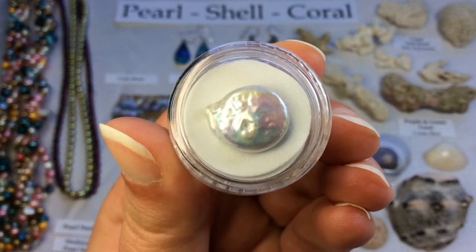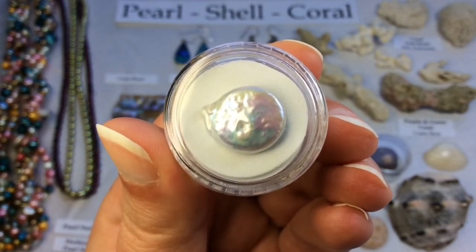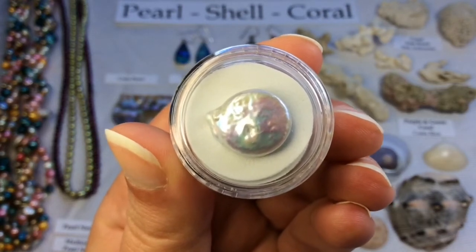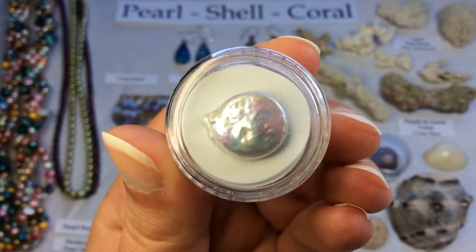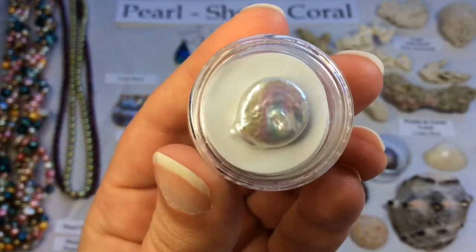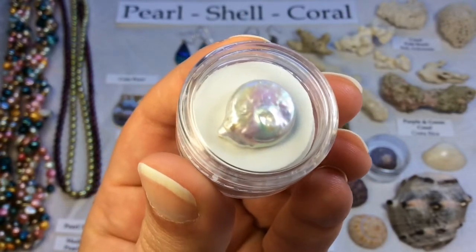So if you pull it out too soon, the nacre might be very thin, with the shape of the disc nucleus being quite visible. But if you pull it out too late, the pearl will have begun to take on this baroque shape, this non-symmetrical shape. So the nicer coin pearls were pulled right at the exact time.